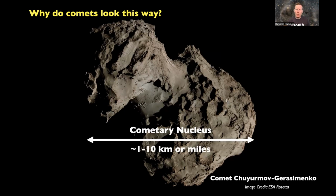Now, these things are pretty small. Cometary nuclei like this can get as large as 20 or 30 kilometers across, but for the most part, they're in the range of 1 to 10 kilometers or 1 to 10 miles or something like that. Halley's Comet is about 10 kilometers or 6 miles across. The Comet ZTF, the one that we're talking about today, is about 1 kilometer across or about half a mile across. So it's really quite small. It's like the size of a small town or even like a neighborhood.